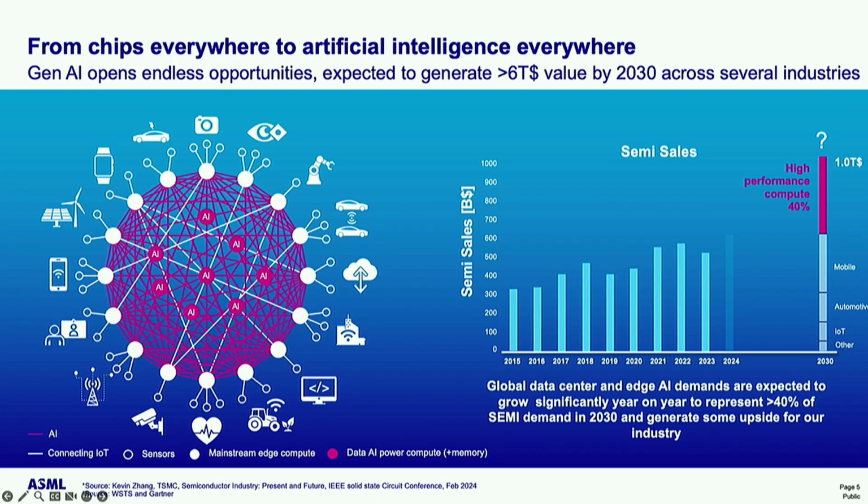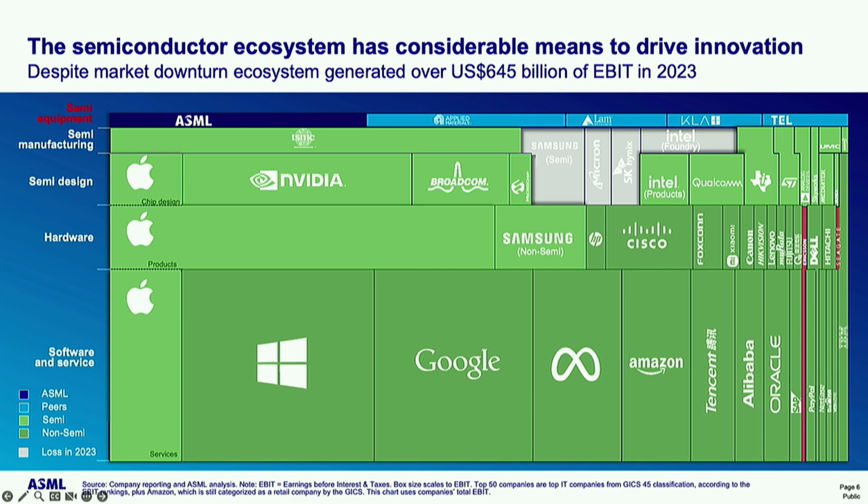Now, all of that leads to a market where we think that by 2030, we will probably have a market that just the semiconductor sales is already $1 trillion per year. And if we then look at where is all of that money being made, here you see a graph of all kind of companies, and many of these companies you will recognize. The area of each of these blocks is proportional to their EBIT, the earnings before interest and taxes. It's a well-known economic measure for how much money does a company make. And the ones in gray are actually the ones that didn't have earnings in 2023 but actually had losses.